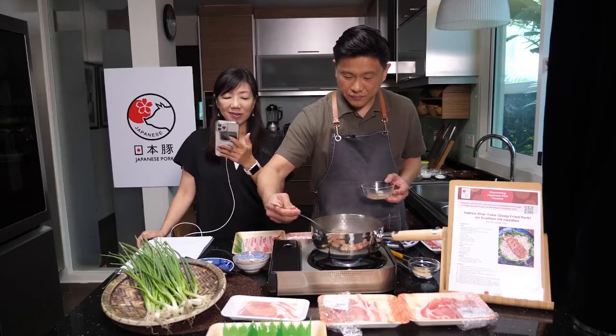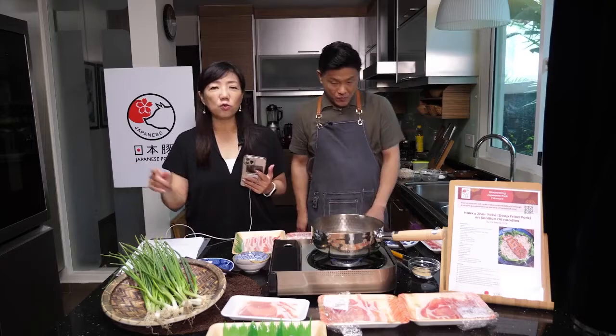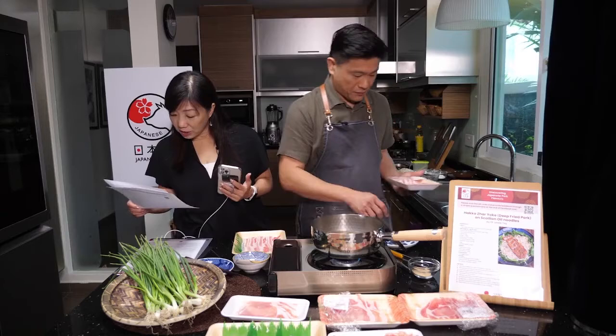Just getting rid of some of the scum. Okay, so remember to take note of the rating. How would you rate this? Just take note of it so that later on when you do the questionnaire, you can remember. Now is the kurubuta, right? Kagoshima is kurubuta, right?